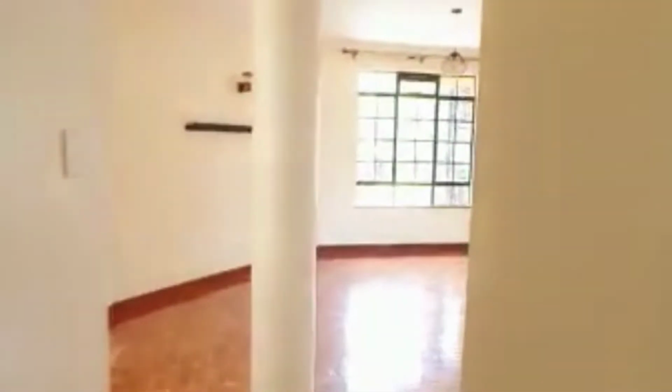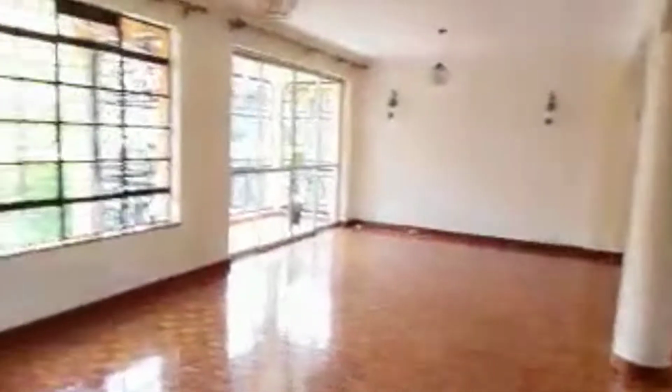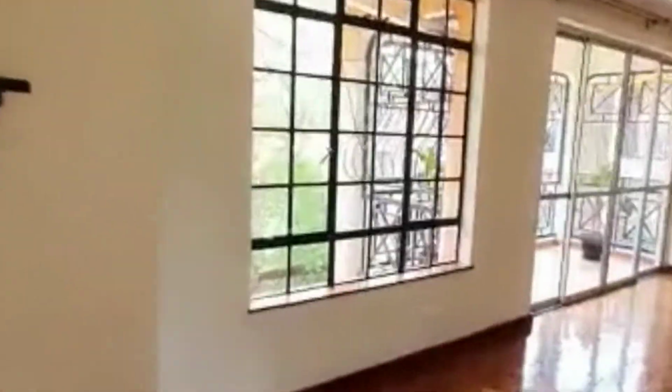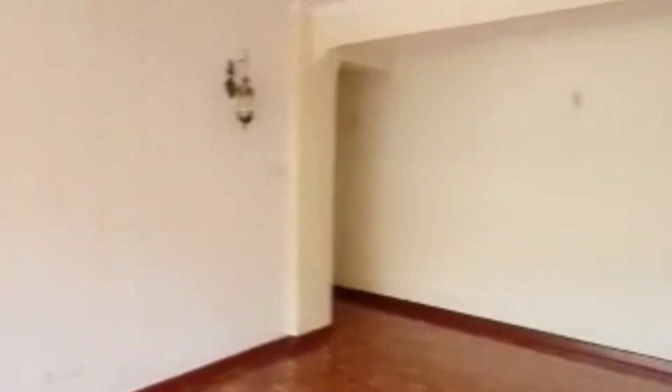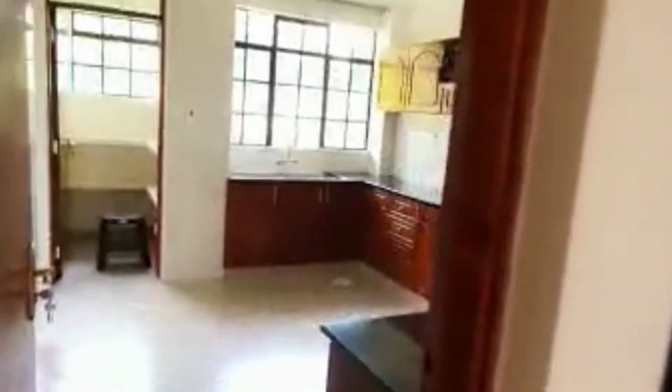So today I am in Riara bringing to you this luxurious and spacious 3-bedroom apartment for rent. I'll be taking us through, and to start with, this house comes with this huge balcony with some flowers. Those flowers are coming in the house, and it has a very spacious sitting and dining area, with very good natural lighting.